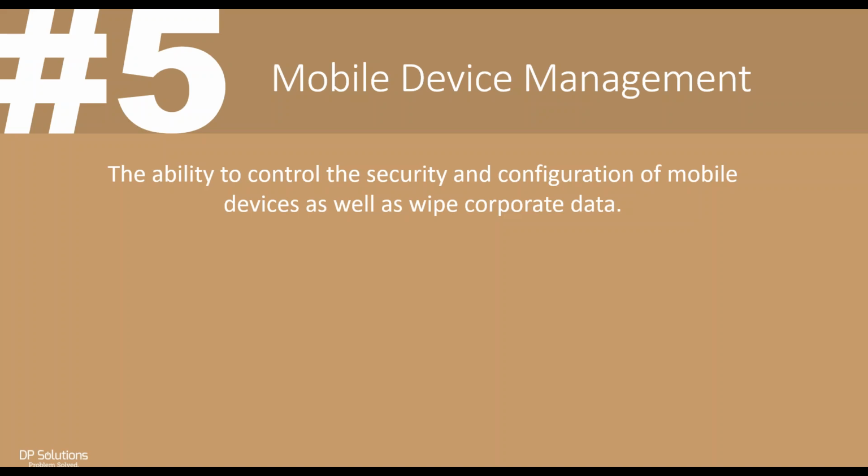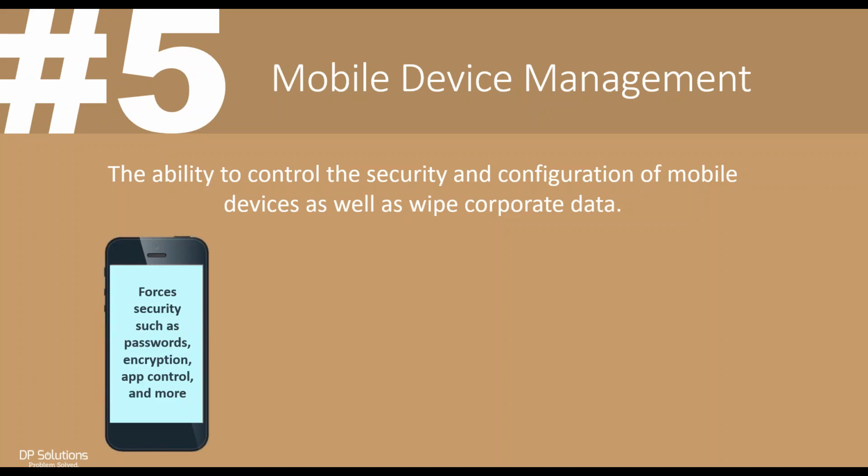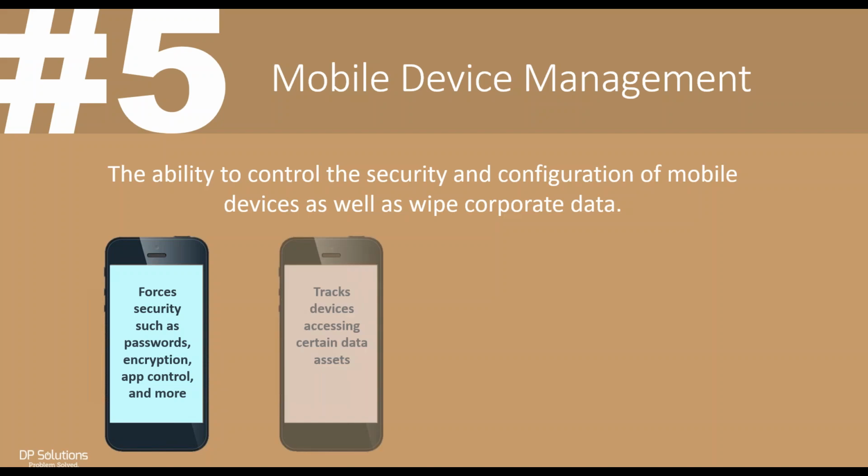Mobile device management, if you're not familiar, is the ability to control the security and configuration of mobile devices as well as wipe corporate data. It forces security such as passwords, encryption, app control, and more. So if we want to set up something like password strength and say it has to be these specific types of password, or you need to have a password, it's kind of scary how many mobile devices don't have passwords set up. Or we want to make sure that the data on the device is encrypted, so that even if they get past the password, they can't just break in and steal the data. If we want to make sure that they're only downloading specific applications, maybe there is an application that we're worried about with data sharing, we can force that. Things like that, we can do with an MDM solution.